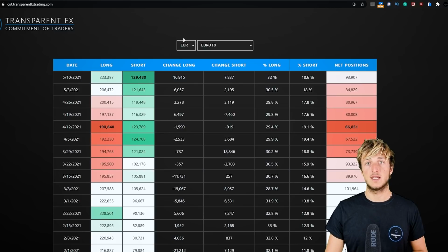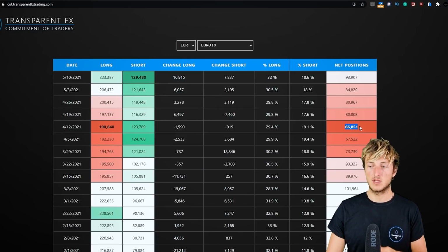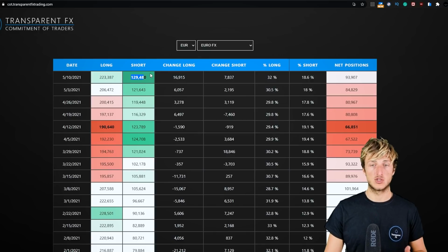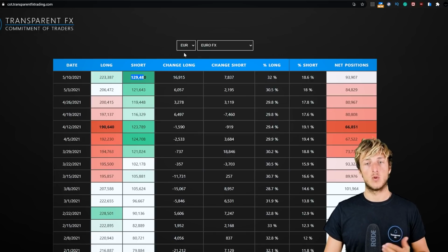Now, if we check the data for the euro, what we can see is that lately net positions have been increasing. In fact, we went from having 66.8k net positions all the way up to 93.9k net positions, with 16.9k longs added with the last report, reaching 223k long positions and 129k shorts. So the euro is getting quite strong.